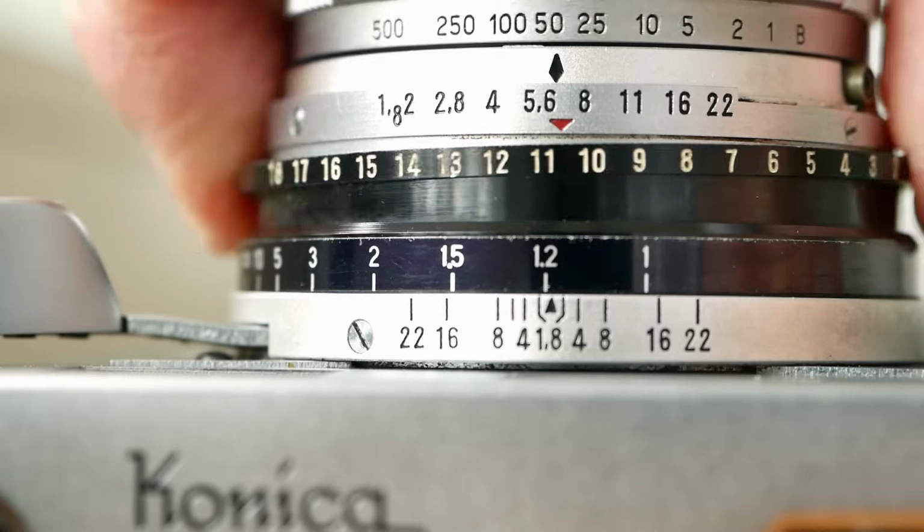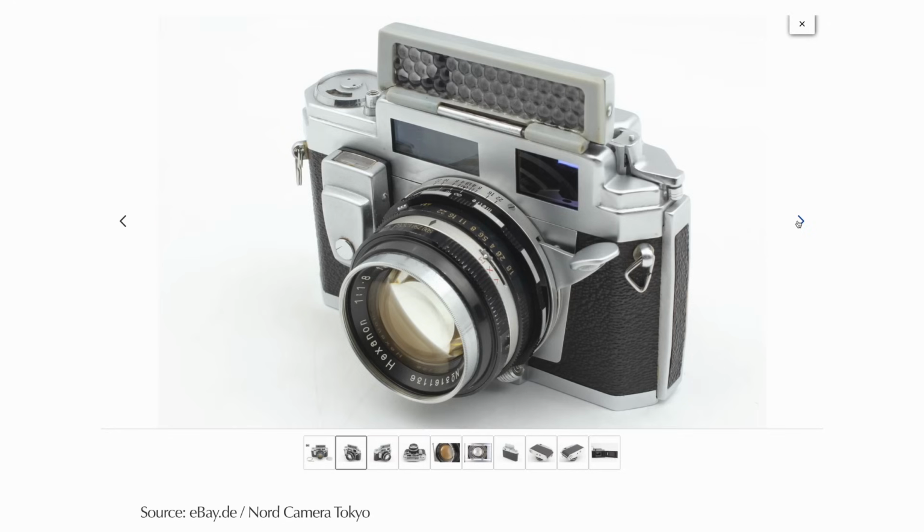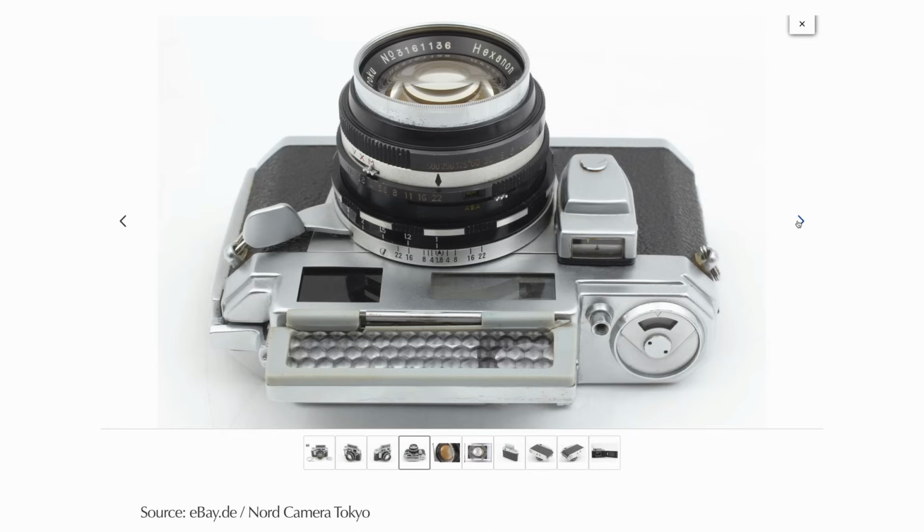Please note that the IIIm, so the sister camera, came with a built-in selenium light meter, but this feels quite large in my opinion, especially in comparison to the setup that I have here. And it also comes with the typical disadvantages of the old selenium light meters, which tend to become less accurate over time. And if you have a built-in light meter that is not accurate, of course, that's rather a nuisance than a benefit.